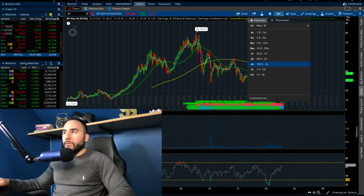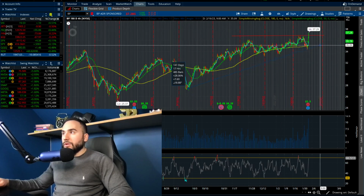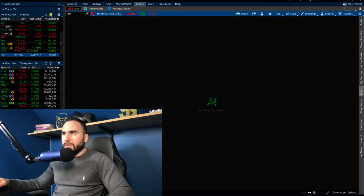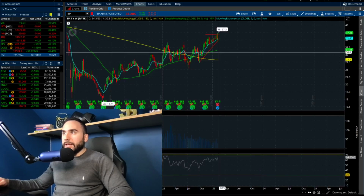But if we're looking at the 4-hour, there's no doubt about it. We're seeing a break, right? We're getting that ascending triangle essentially to play out here, which is a very good sign for the bulls. And on the 3-year chart, let's see, maybe on the yearly chart, we're actually at a high on the 3-year and the yearly, it looks like.